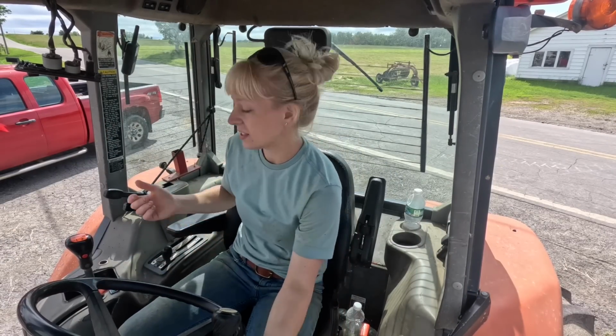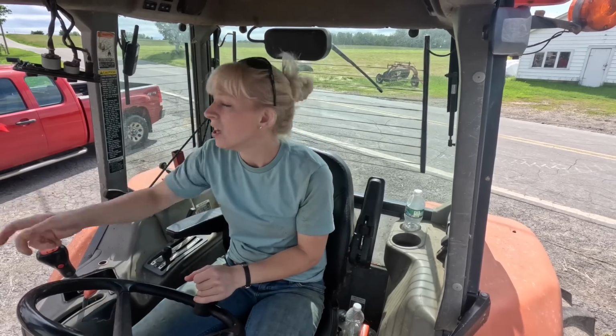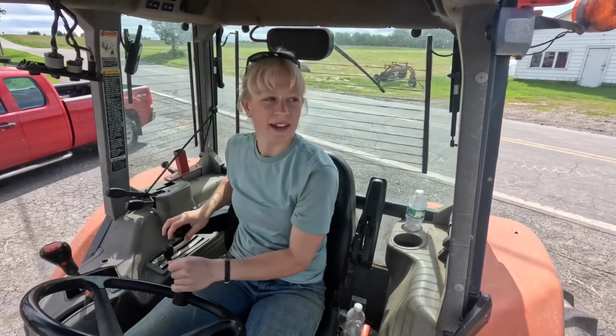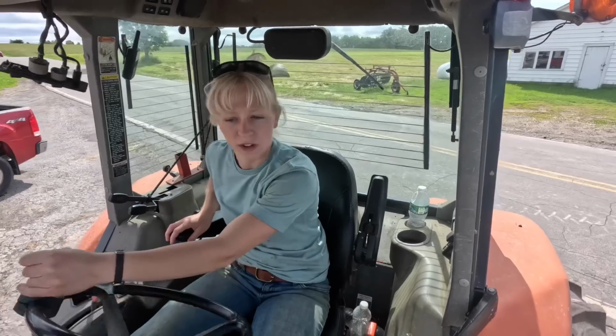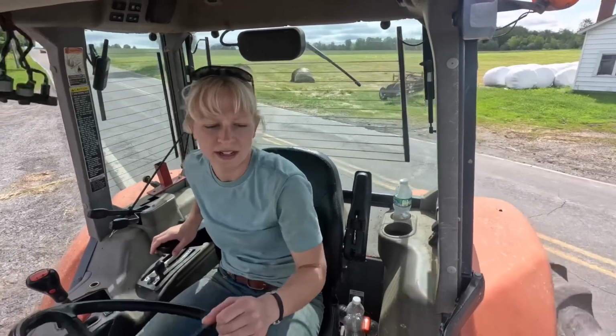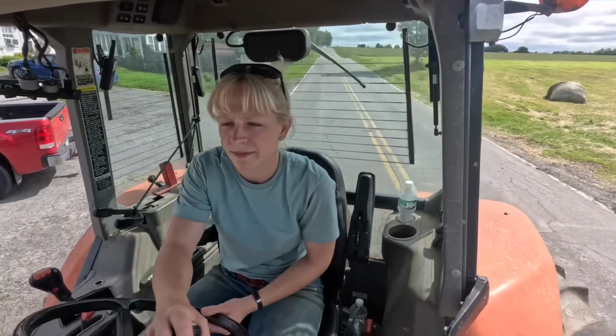Okay, so obviously since I'm in the Kubota, Brent couldn't push that manure out of the freestall, so we got the bucket on and we're headed down. Hope I don't run into any cars first. So we're headed down to clean that out real quick. The girls are already out in the pasture. Hopefully you guys can hear me. I always feel like you can't hear me, but I'm pretty sure you can.